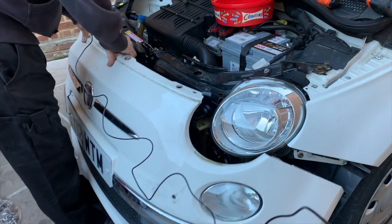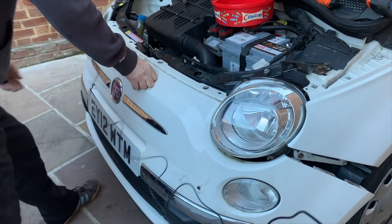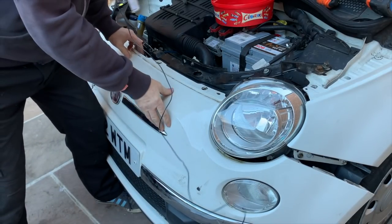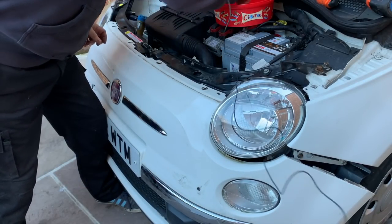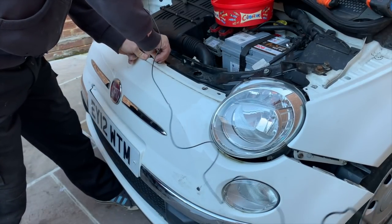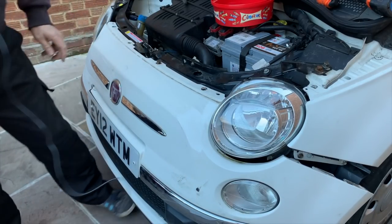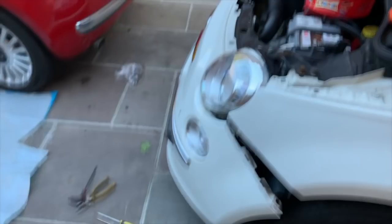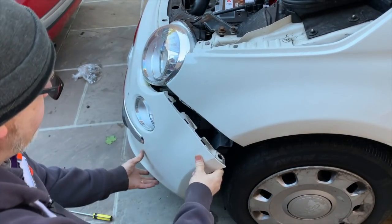Now this may not go in properly because the front panel is probably a bit low. But I'm going to stick one bolt in it to hold it, and then I'm going to see if I can get it into the sides just to hold it in position. I'm more interested in getting the sides in than anything else really. So let's give it a try.